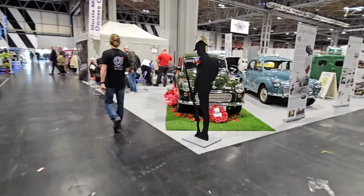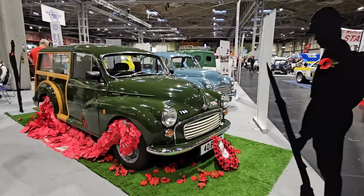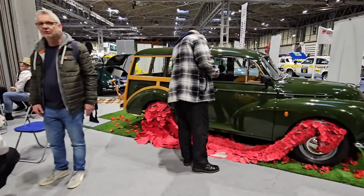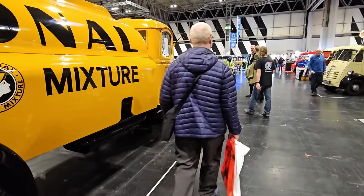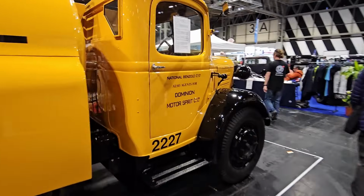And now, people that know me personally will know that this tanker will mean quite a lot to me, as I've been involved in the fuel industry for a few years. But admittedly, the tankers I bought are a little bit newer than that one. So we've got some Austin, I think, are they J-types, the vans there?